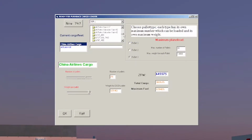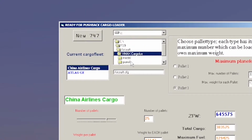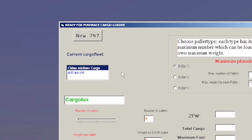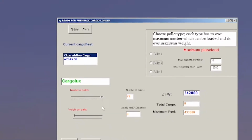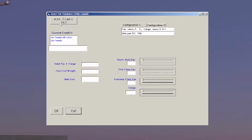What's more, the cargo and combi loaders really don't work that well. They do load the correct amount of payload to the right places on the airplane, but only after you manually tell it which aircraft you want it to load by browsing for it in your aircraft folder. Yeah, the current cargo fleet down below here does not actually represent what's in your aircraft folder until you manually update it. The combi loader works much the same as the cargo loader, but has additional options for where and how many passengers are to be seated.